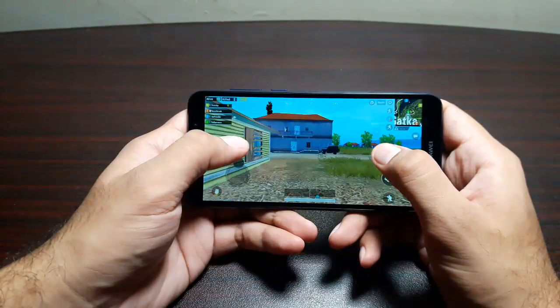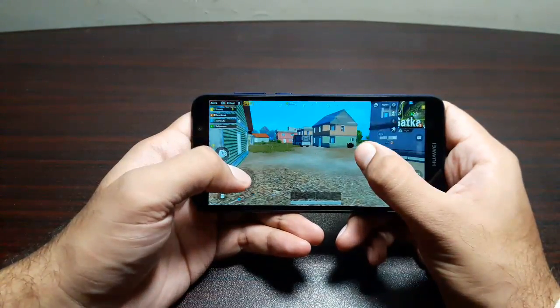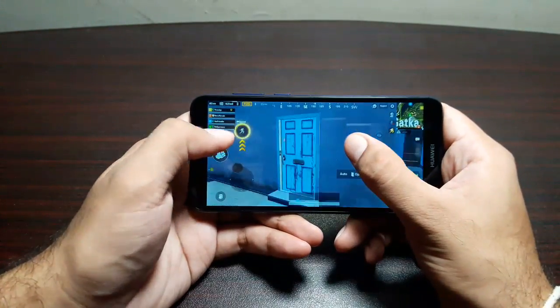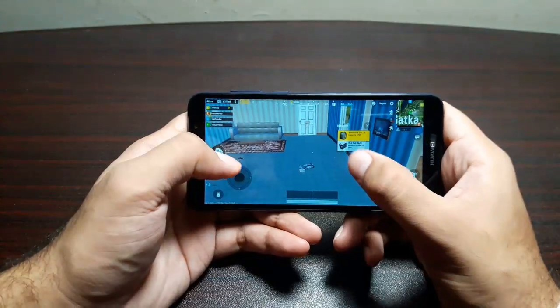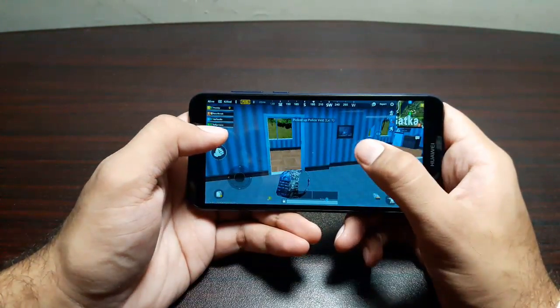So guys, now here you can see how slow it is to respawn. I cannot see my own player or any other player here, and it's too laggy, and there are so many frame drops, and it's just the worst gaming experience that you can get on any phone. Maybe it's a glitch with the game, but the gaming performance is just not good at all. So there you go, that was PUBG.